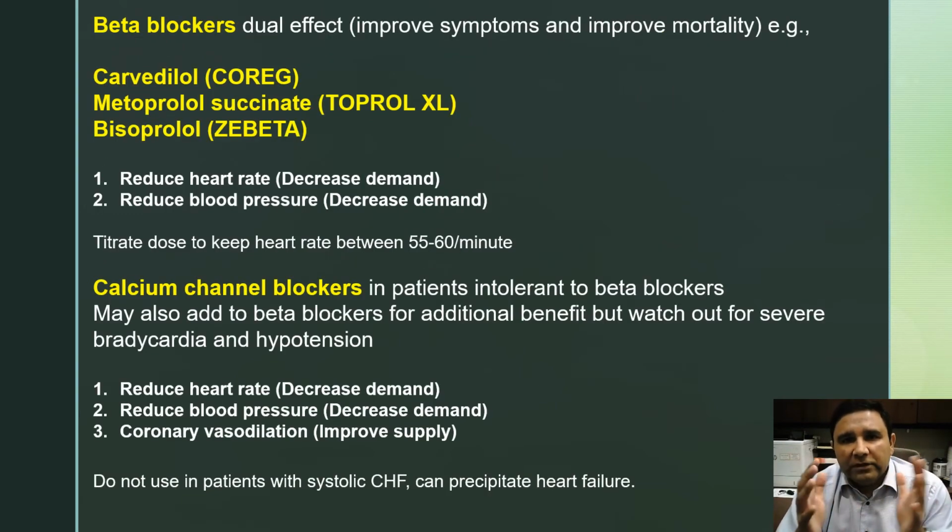Now that we have looked at this pathogenesis, it's easy to understand the drugs. So let's go through the drugs. The first one is beta blockers.